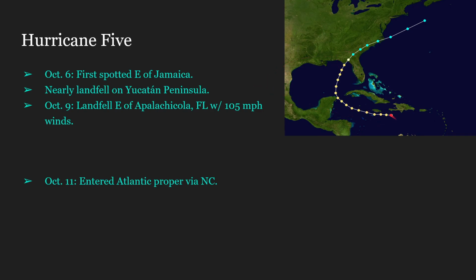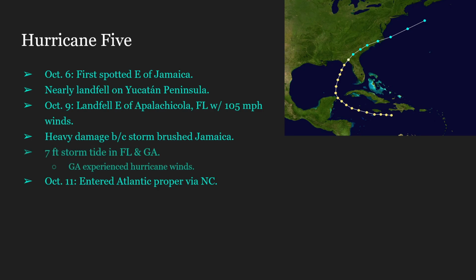So this hurricane was in a very stable environment throughout the whole time it was around the Bahamian Seas area and throughout the Gulf of Mexico. Bahamian Seas is not the right turn of phrase, I'm saying it anyway. As you might expect with a hurricane brushing nearby an island country or just land in general, there was heavy damage in Jamaica because this storm got so close and at such a high strength.